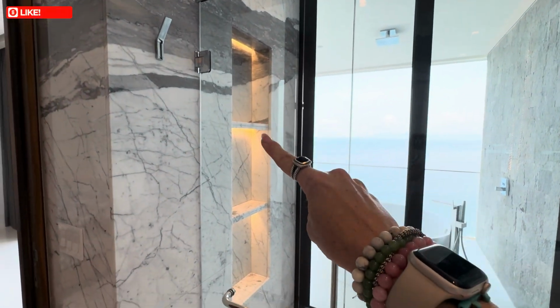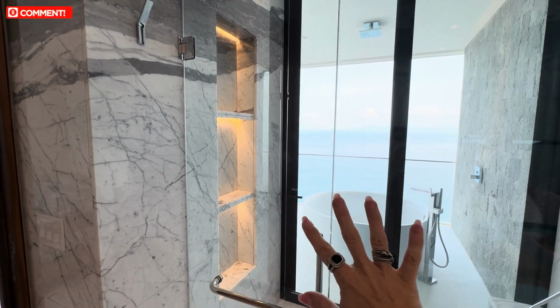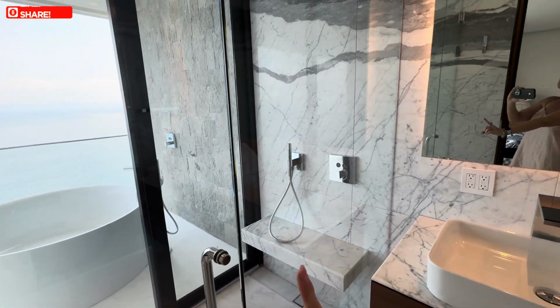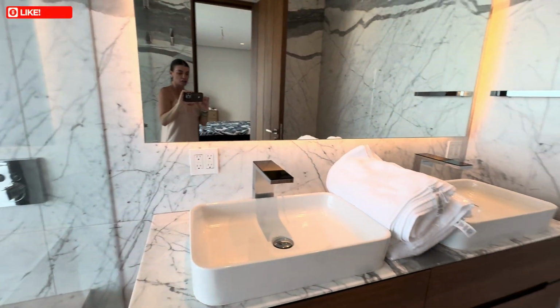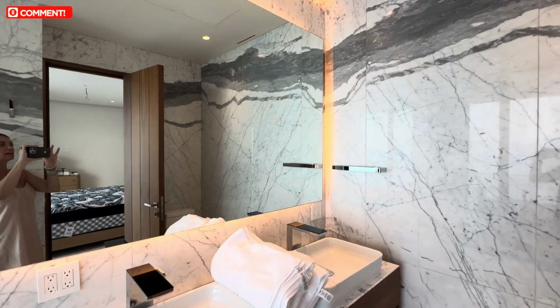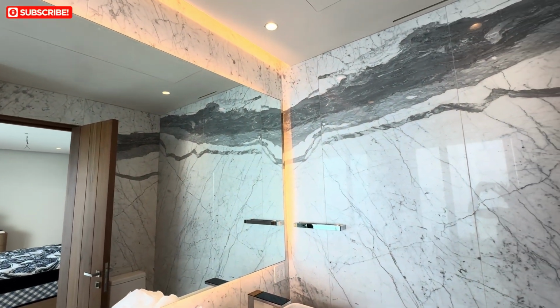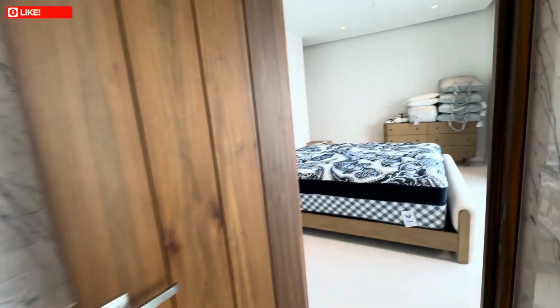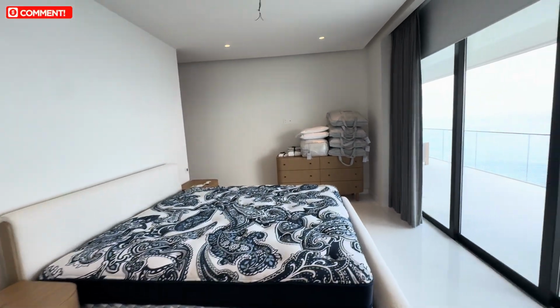I like how you have everything lit up on the inside. Tons of space for your personal items. They always do the bench, which you know I'm a sucker for. You've got a double sink vanity in here, a backlit mirror, and you can see that the stone goes from the ceiling all the way down to the floors. This is bedroom number 1.